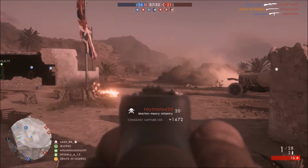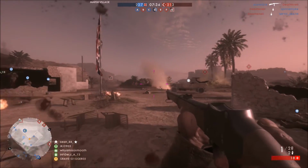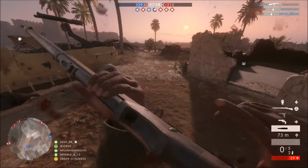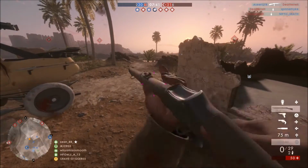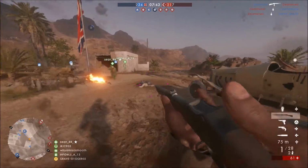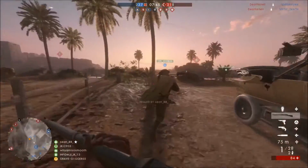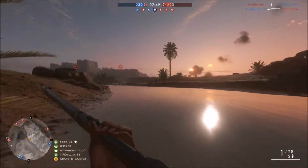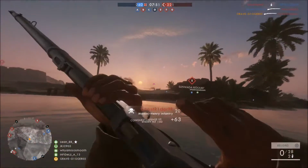As the title says, the Martini Henry is back. It did get a slight buff in the patch notes. As it stated, it was a slight buff. I don't know if it's quite as good as it was from the start of the game. I have to use it some more to let you guys know. I think they nerfed it a little too much back then. I think to begin with, it was probably a little too strong. But it is one of those guns that takes a little bit more skill to use. You have to reload after every shot, and of course, it is iron sights.